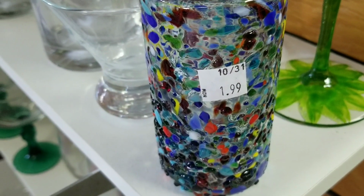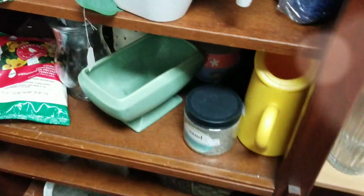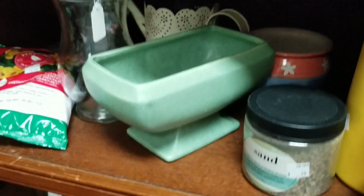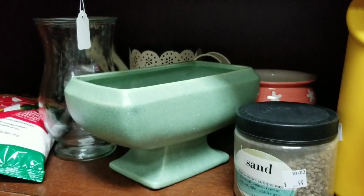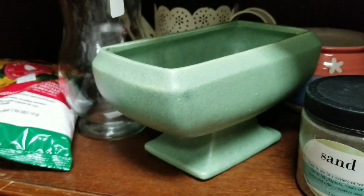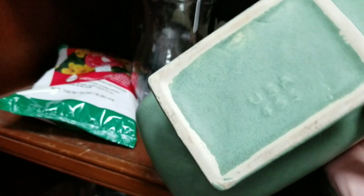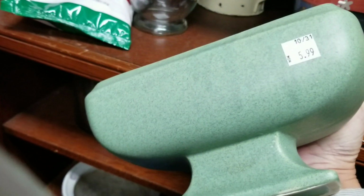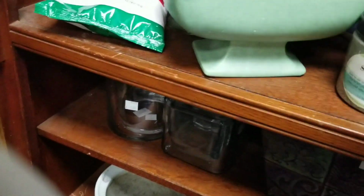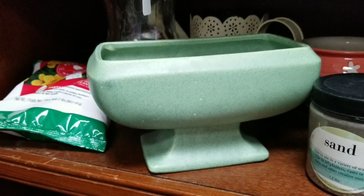This little art glass piece was cool. So everything today, if it was any type of kitchen item, it was half off. I did like this vintage planter. It's a green, maybe Hager planter, but they had $4.99 on it, which is, I was being cheap today. Actually, I think it was $5.99. But this would have been really cute for succulents or something. But I figure I'll wait on that. It's one of those things, if it's still there on a good sale day, I'll make sure to grab it.